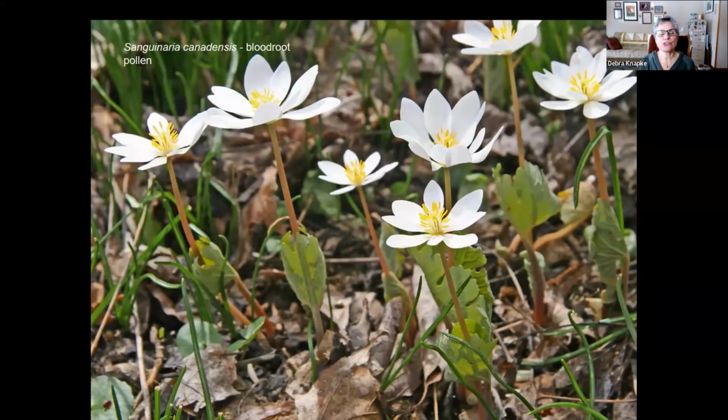So I want you to think like a plant. And I've chosen one of my favorite spring ephemerals, bloodroot. It only offers pollen, no nectar. It blooms in April. It gives pollinators 3 days to visit before it says, forget this, and pollinates itself. And then it drops its petals. Now, if a pollinator gets to it the first day, it drops its petals then. So this is a very short-lived flower.